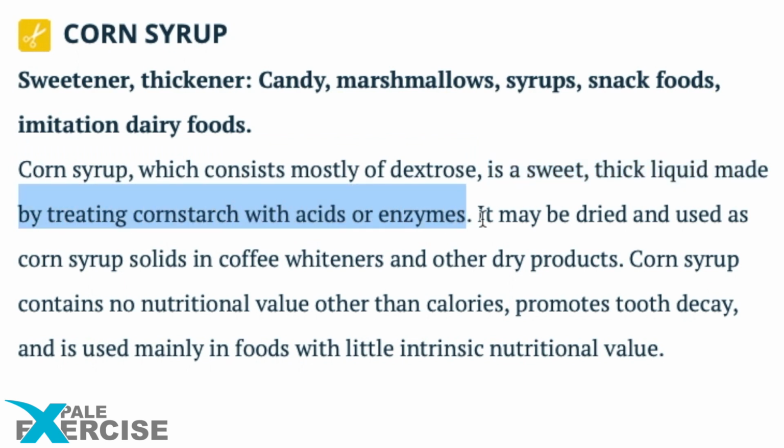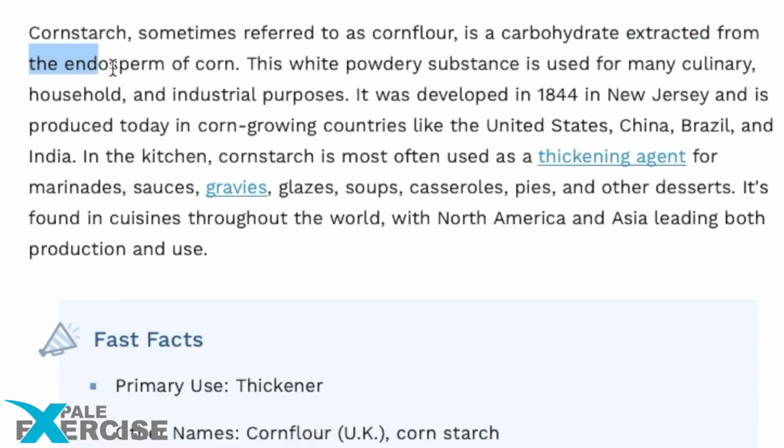Next ingredient, dextrose, a sweet, thick liquid made by treating cornstarch with acids or enzymes. More corn. Next ingredient. Cornstarch, a carbohydrate extracted from the endosperm of corn, most often used as a thickening agent. THICC. Next ingredient. Sugar is actually in M&M's 2 times. 2 times the fun? 2 times the sugar.